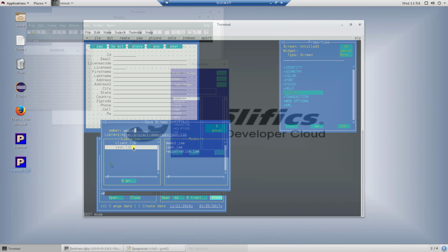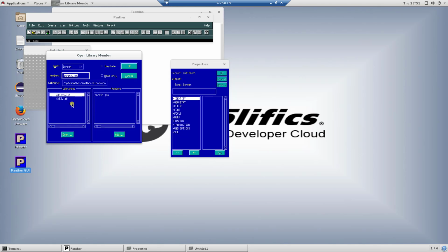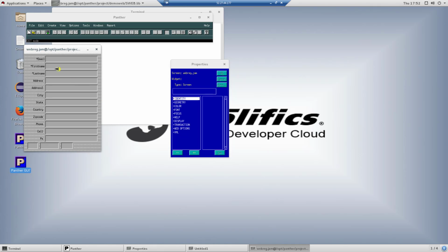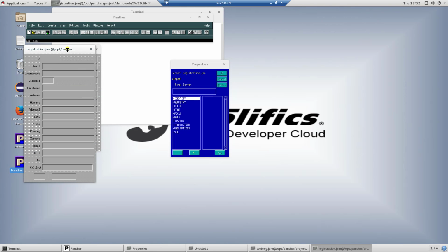As I promised earlier, let's take a peek at the screens in the GUI environment. This is what the Panther IDE looks like in GNOME 3 and Red Hat 7 system. No matter which environment you work in, you have all the same mouse controls and operational behaviours.